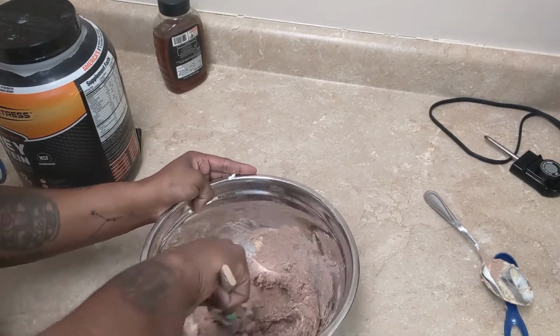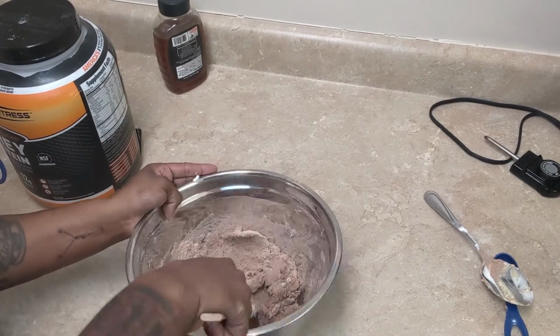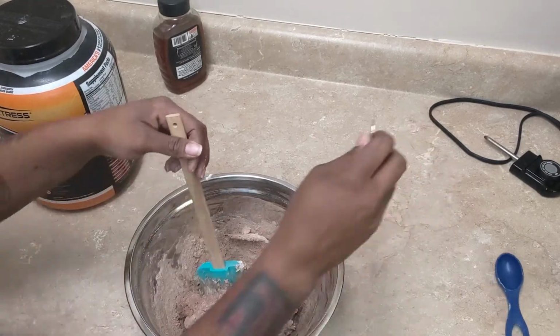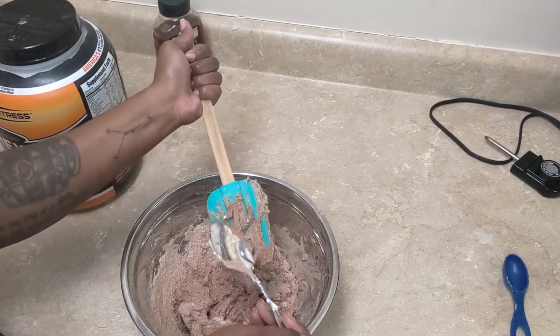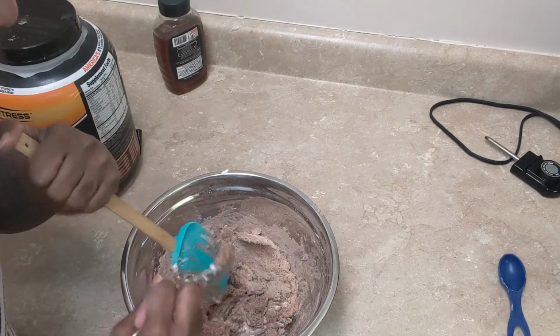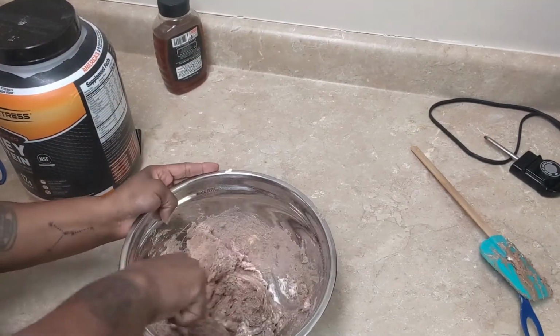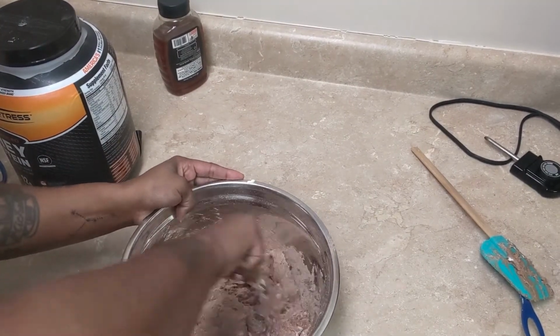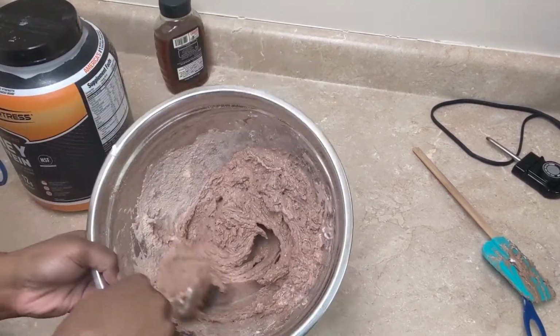Just keep going. You'll see the yogurt will start to soak in the protein, and it's going to become almost like a paste. I'm going to use this afterwards. There we go. See?